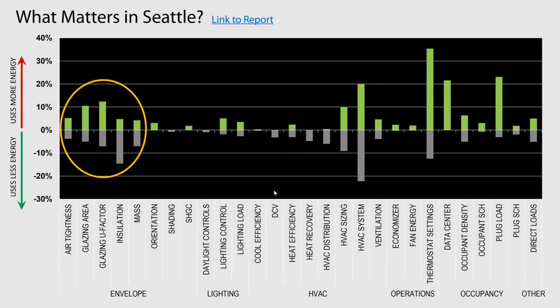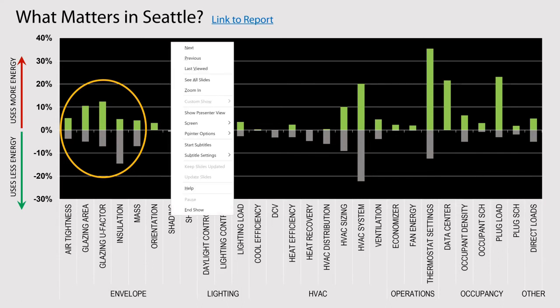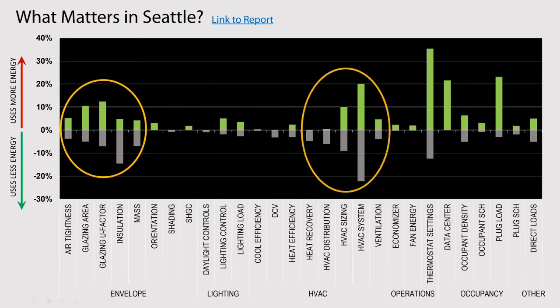And so the next piece is going to be HVAC, and there's a couple of highlights here. The HVAC sizing is really important. If we oversize systems, they tend to cycle a lot, so we get a lot of excess fan energy. HVAC system type is really important. That's this big bar here.